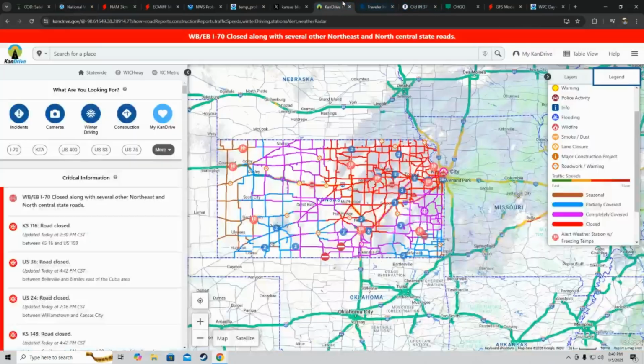But if we look at our roads, almost all the snowfall has moved out of Kansas, but we have just devastation across the roads.